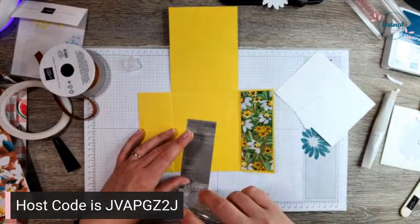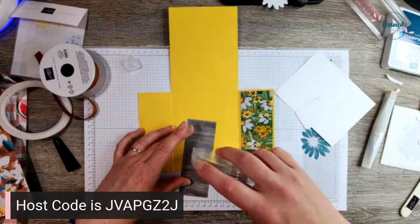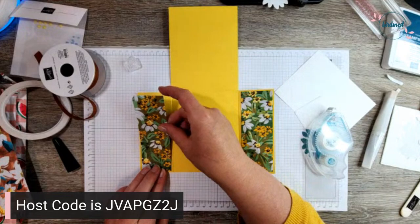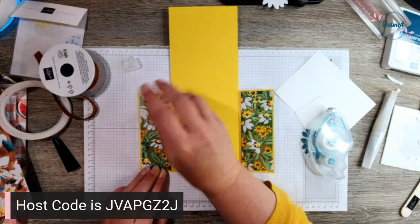Oh no, I'm going to have to go grab a piece of paper I forgot to bring. I wanted to show you a little trick for the inside, but I forgot to bring the paper I need. So I'm going to have to just run and grab that real quick.